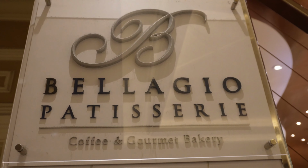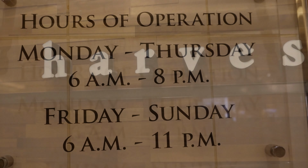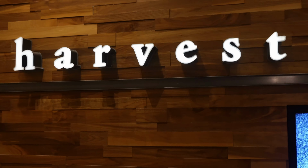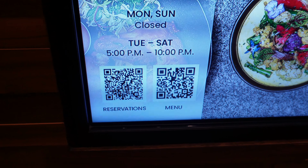I'm pretty sure this is just to more rooms, but right, here's another restaurant, Harvest. And as Macy was doing earlier, the left is reservations, the right is your menu.